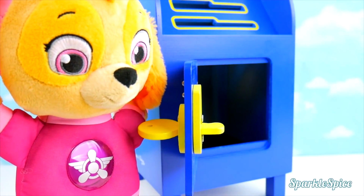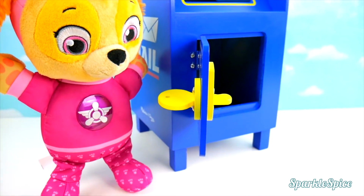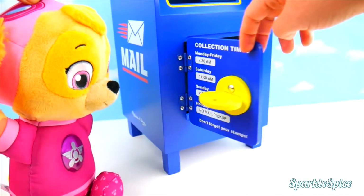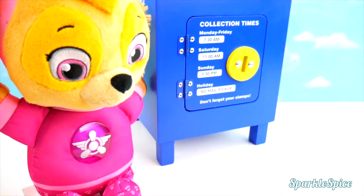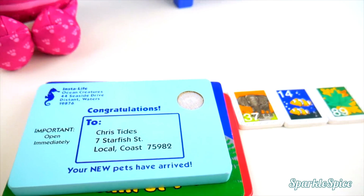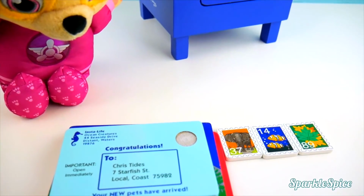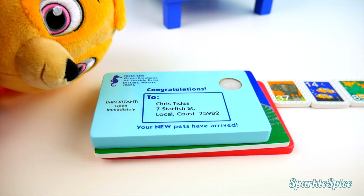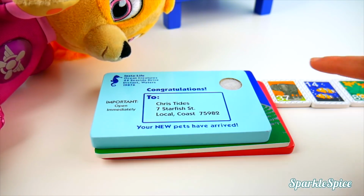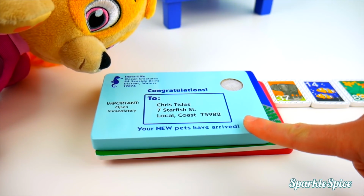Okay, now let's get your letters ready. Okay, Sky, now we've got to lock up our mailbox. Let's turn the key. And now we have three letters that you get to put in the mail. Yeah! All right, I'm ready to send my letters. Gotta put a stamp on it first. Okay, so we'll start with our blue envelope here.